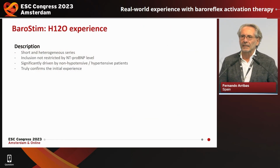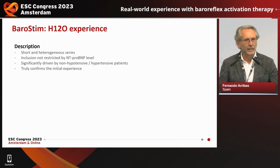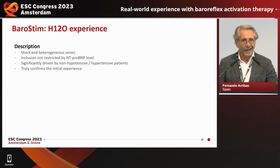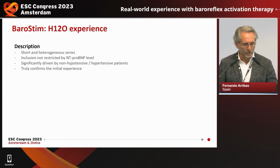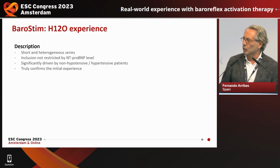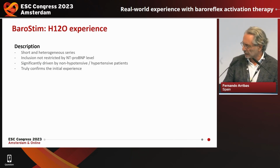Probably you guess what we can conclude with such a small number of patients. What I want to share with you is the description of our experience. It's a very short and heterogeneous series. Second, our inclusion was not restricted by NT-proBNP. Third, it was significantly driven by non-hypotensive or even, let's say, close to hypertensive patients. And finally, what I can say is that it truly confirms our initial experience.